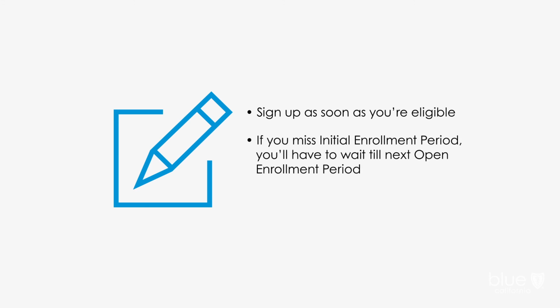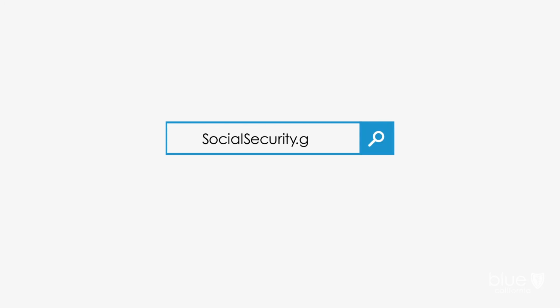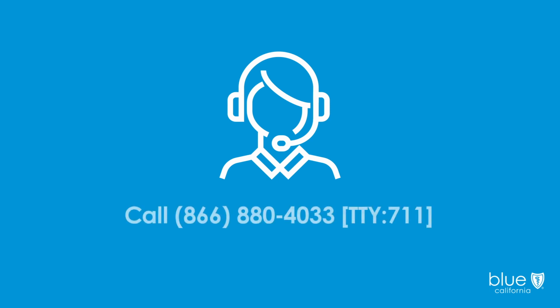No matter what your situation, it's important to sign up for Medicare as soon as you're eligible. If you miss your initial enrollment period, you'll have to wait until the next open enrollment period. It could be months before your benefits begin, and you may be charged a penalty. You can sign up for Medicare at your local Social Security office or at socialsecurity.gov. If you have any questions in the meantime, call Blue Shield of California at 866-880-4033. You can count on us for help.